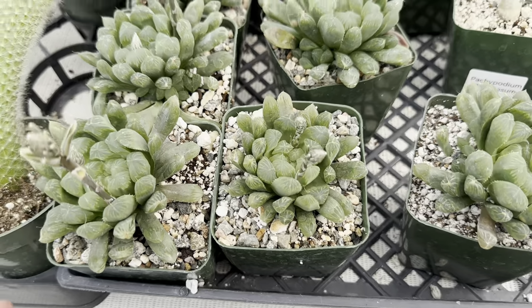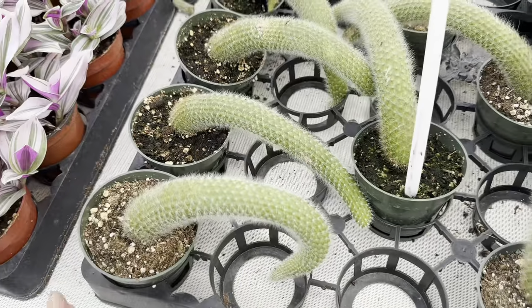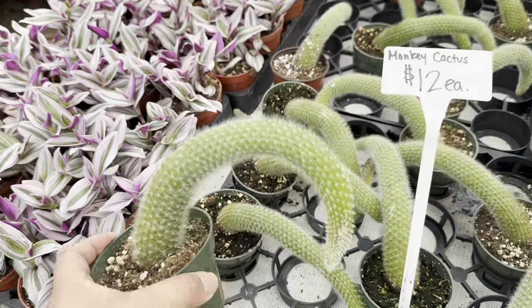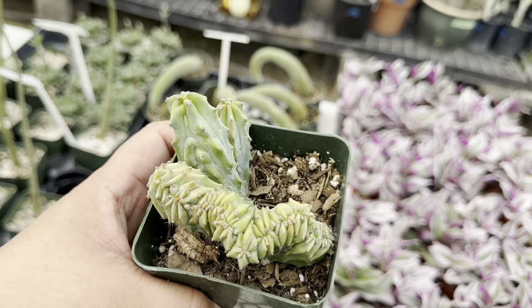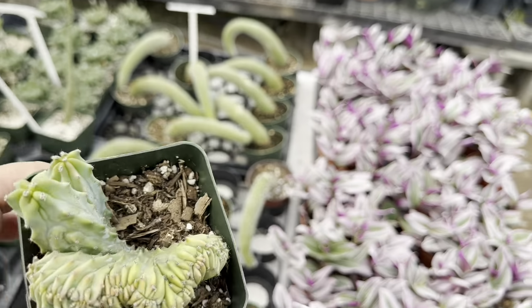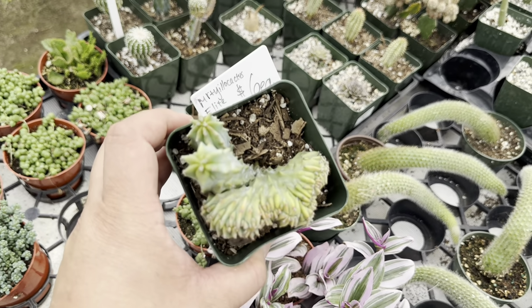I got some cool Haworthias. These are $5 each. $12 each for these monkey tail cacti. $6 each for these Myrtillo cactus crust. Oh, these say elite crust. Does that make them better?